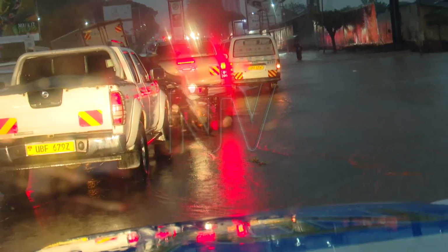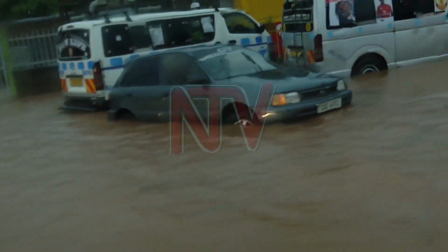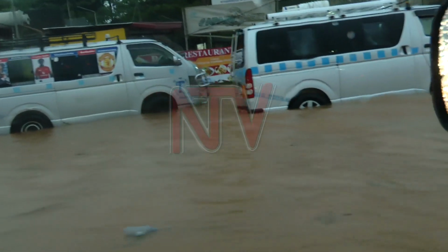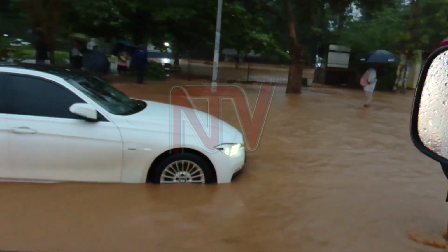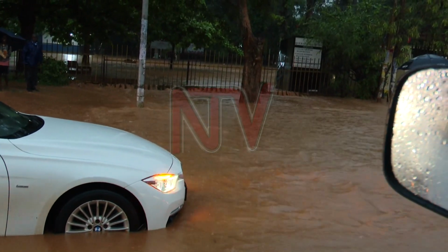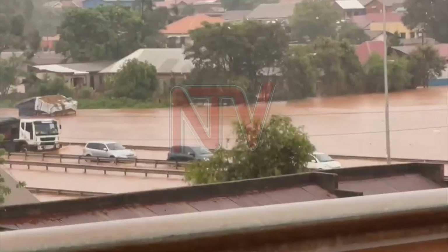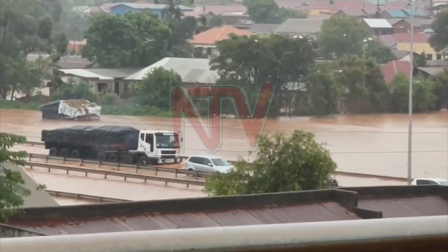Around Kitgum House lights on Ginger Road, the floods were unforgiving, pushing motorists heading to Nakawa to opt for other routes. Centenary Park, once a water catchment area, is now littered with permanent structures. The northern bypass, which goes through a wetland, was equally flooded and nearly impassable.